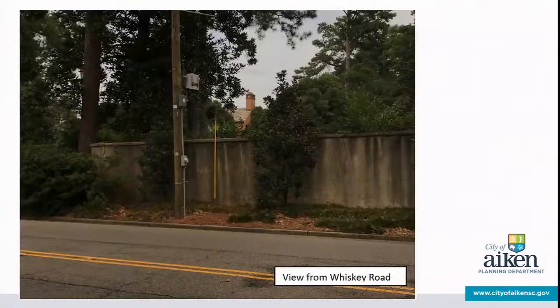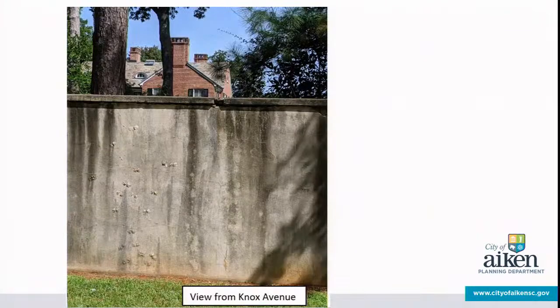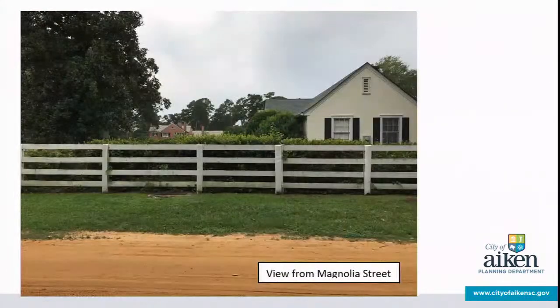The roof line is essentially mostly what you can see from most of the public rights of way. It's got a wall around it, but it's funny, you can see most of the house from Magnolia, and I think from Knox, but due to the landscape architecture, which is also a known feature of the house, it is hidden in a number of places from view.